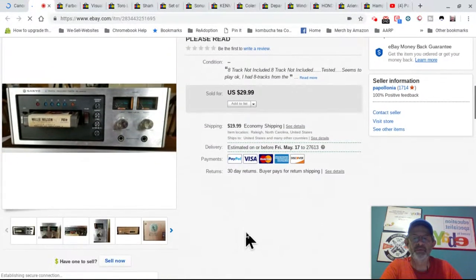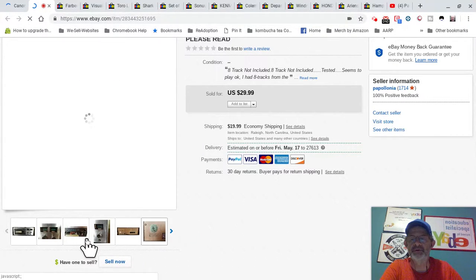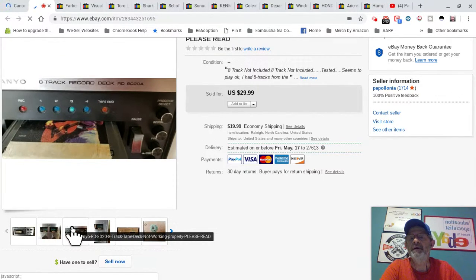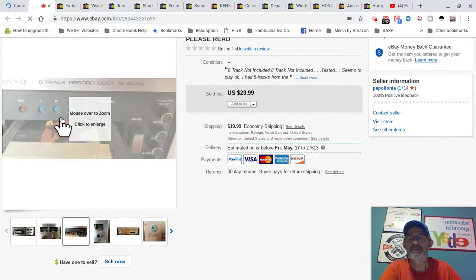I was assuming it was going to work because everything else worked. The turntable and the tuner worked. I took pictures of the power on. Whenever I'm selling an electronic device that powers on, I try my best to show pictures of it powered on. And there's a picture of, I'll try and show you guys.